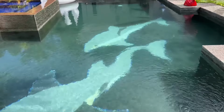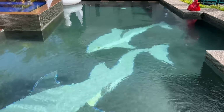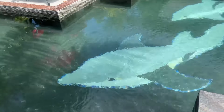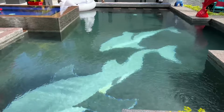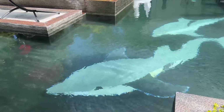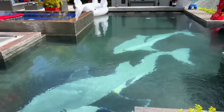But dolphins are one of my favorite animals, sea creatures, whatever you want to call them, and this was a nice way to represent it. Now Nelson used tiles to actually make these dolphins in this pool, so I just think it's amazing art. And when the pool stops, I'm gonna take another shot of it so you can see it without the waves.